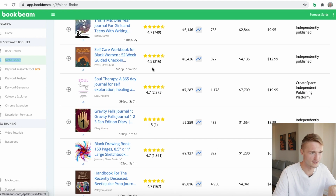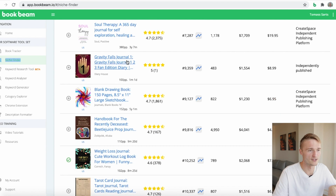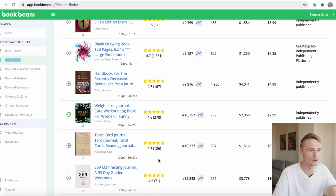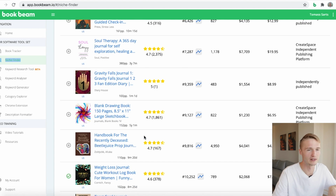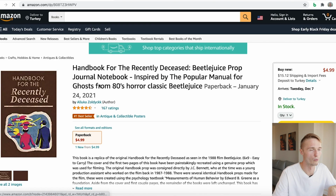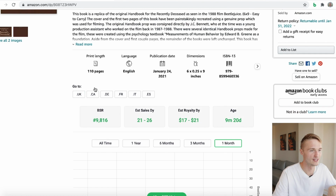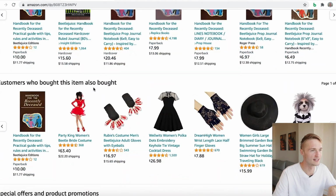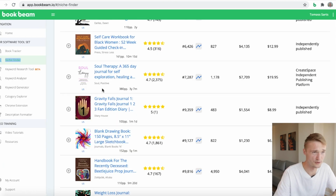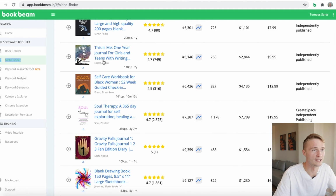So this again is another book that confirms what we saw before. We have more spiritual types of journals going on here. Tarot card journal. We have what looks like a handbook for the recently deceased, which looks like kind of a joke type of book. What is this? So this seems like a big series. Well, this is interesting, but let's not get distracted and let's continue our search.